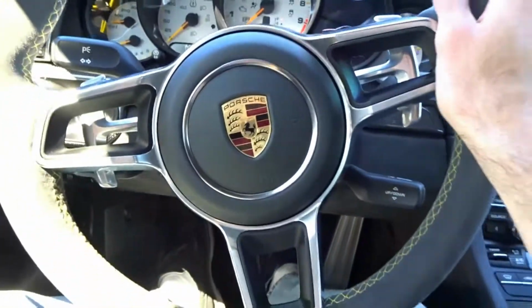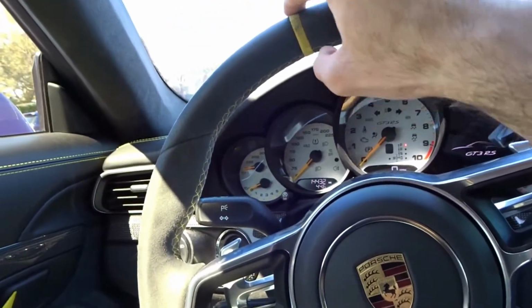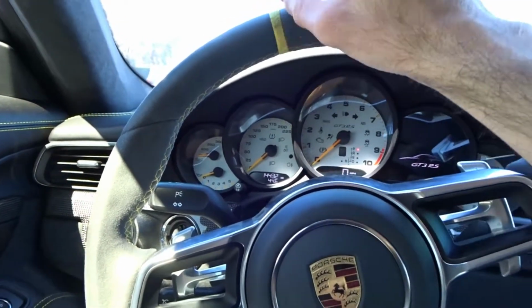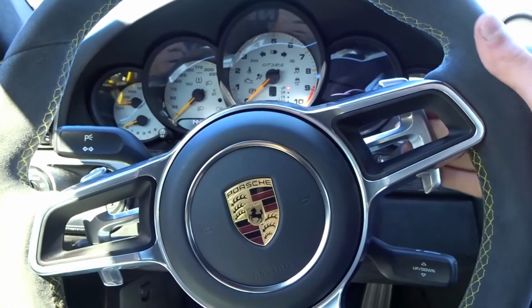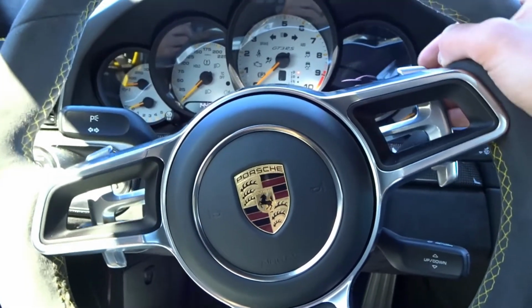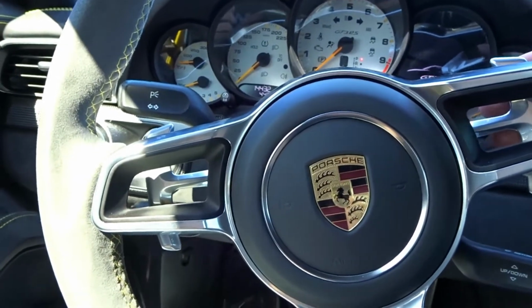First of all, look at the steering wheel. The steering wheel is very small compared to other cars. You have the stripe over here that is used for when you're on the track. You don't want to lose the top of the steering wheel so you know where it is, which direction it's facing. Have your paddles here. I do wish they were a little bit longer, but you don't have to do a lot of throw with the actual wheel to turn. So I guess they don't need to be that long.